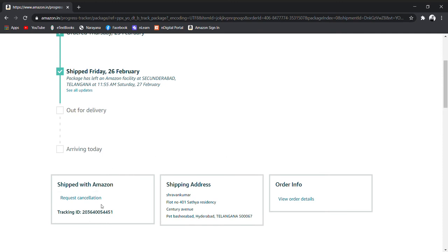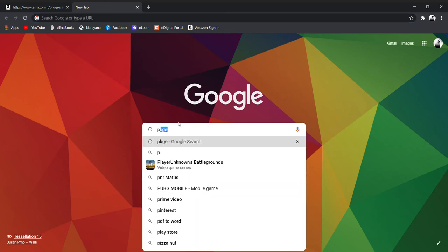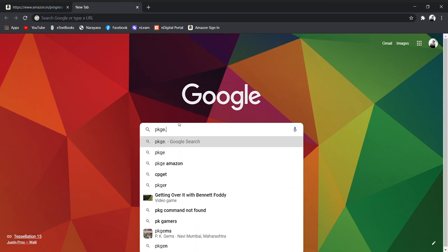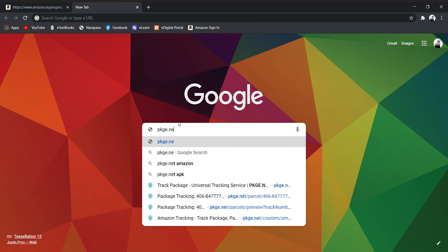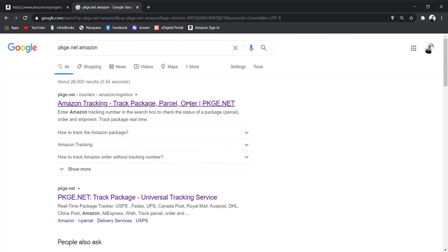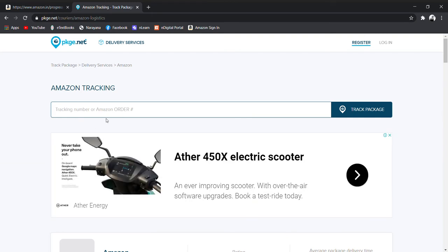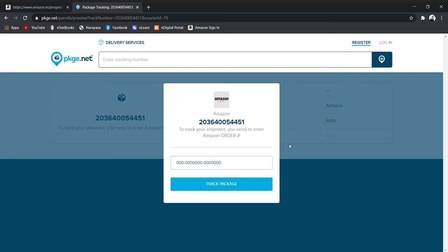Here you can see the tracking ID. Copy that. Open another tab. Click pkge.net, Amazon. Enter. Click this. Here you can copy, paste that. Click on track package and it will show this page.